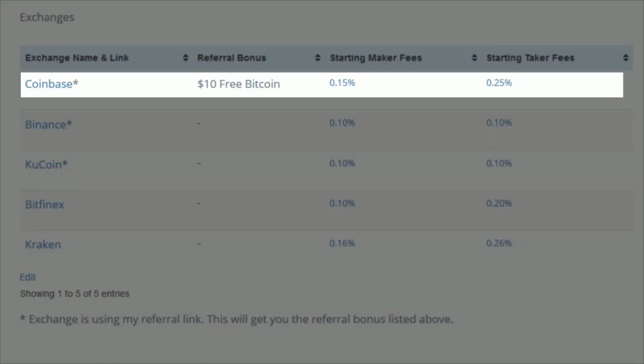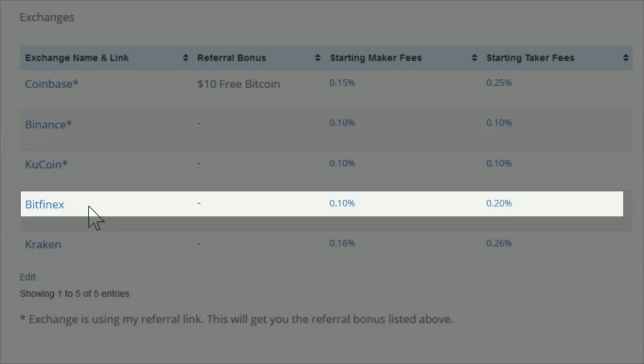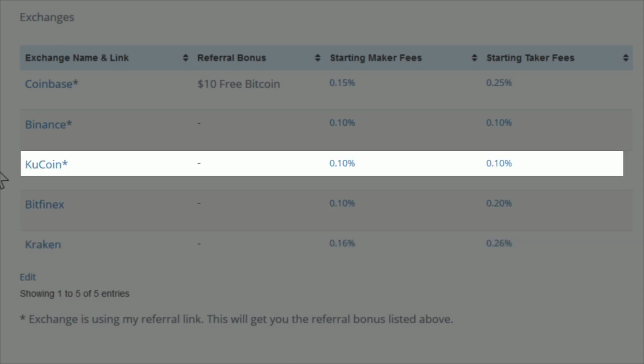I do a lot of my day trading there. I do a lot of my swing trading on Binance, and Bitfinex I don't use anymore simply because of the US restrictions. Kraken and KuCoin I also use sometimes. KuCoin I have found is very similar to Binance from the platform interface to also their fee structure.